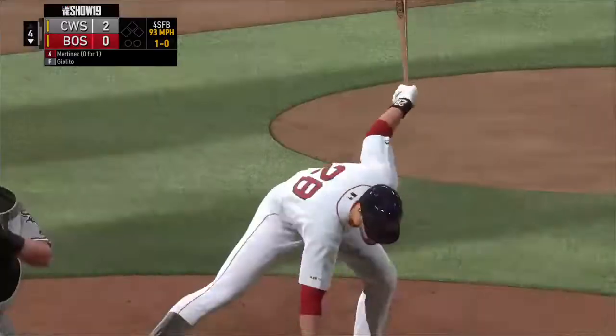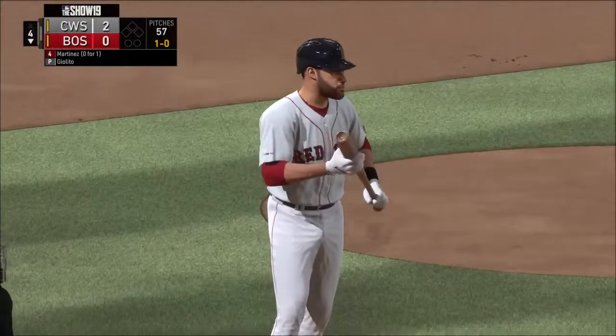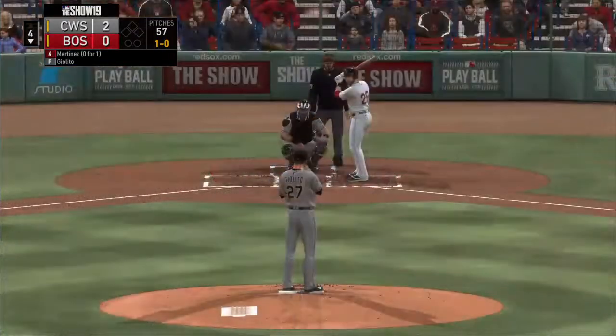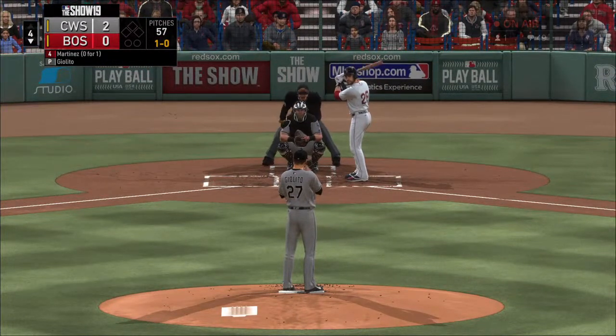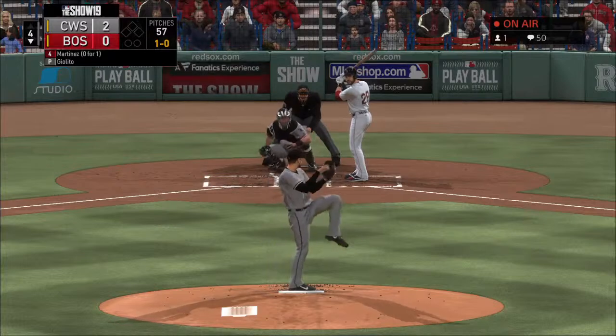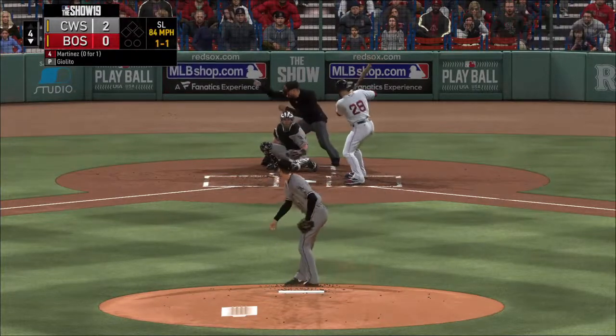And this one runs up high, ball 1. Into his windup. Here comes the 1-0. A ball and a strike.